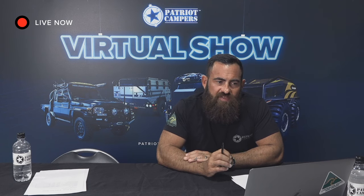Now, once again, the storage in any of the X range of trailers has been very, very well thought out. We have accommodation for really anything that you would want to take on a camping trip. So we have specific locations for food storage, clothes storage, but more specifically, the big and bulky items.